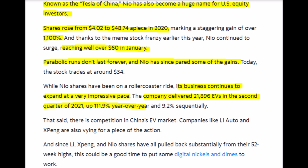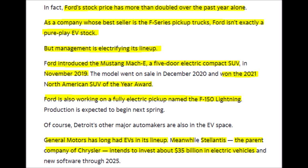Currently, the stock has been volatile and it's trading at around $34 per share, but in my opinion, NIO has plenty of upside left in its tank, especially as their electric vehicle delivery numbers continue to increase year over year and quarter over quarter. For example, NIO delivered 21,896 electric vehicles in the second quarter of 2021, which is over a 100% increase since last year's numbers.